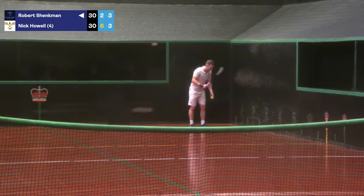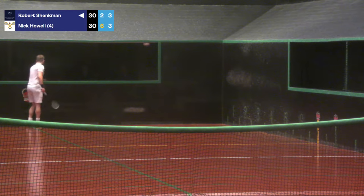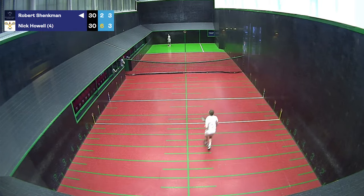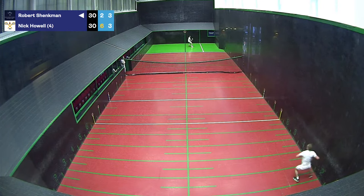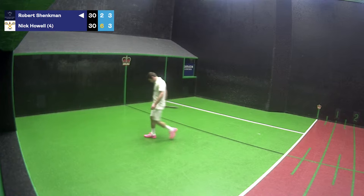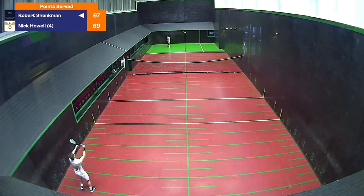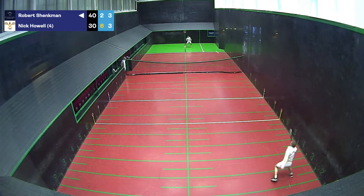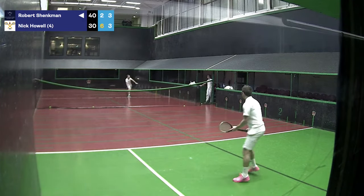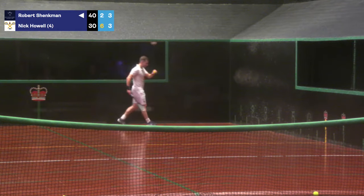Three games all. Second set. Was open there for him. It's gone high again. It's just about in. Oh, it's a superb shot. Absolutely superb. 4-3. This is going all the way this set.